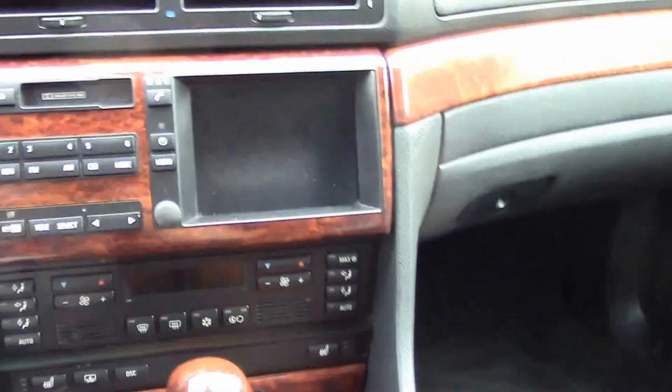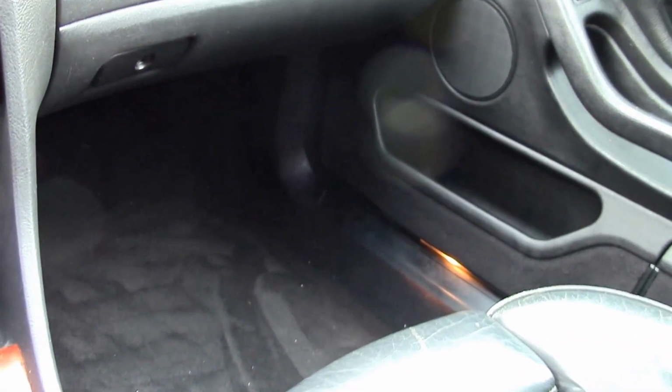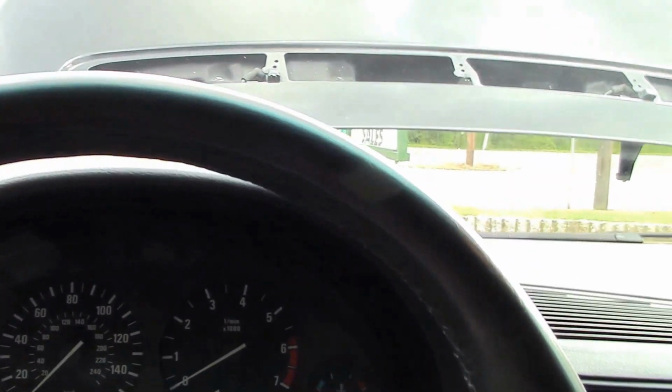Badass car. The biggest problem I have with this vehicle is I really don't want to sell it because I like driving it too much. But anyway, it's time, as all things are, for me to get rid of this car, and somebody out there is going to get one hell of a nice car. Just because it's got some mileage on it, it's got a few issues, which I'll go over every detail I know about the car. But man, I'll tell you, this is one hell of a ride. Let me start her up for you.